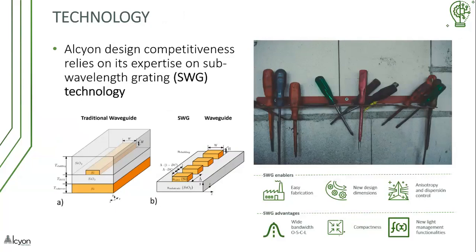First of all, it's very easy to fabricate compared to some other structures. Second, by adding this period between the small wave gratings, we open a new design axis, which means we can manage new properties and build anisotropy and dispersion control. One of the key advantages that has also been measured in this technology is that it provides very wide bandwidth to our devices. We are talking about covering the O, E, S, C, and L bands in many cases, depending on the designs.